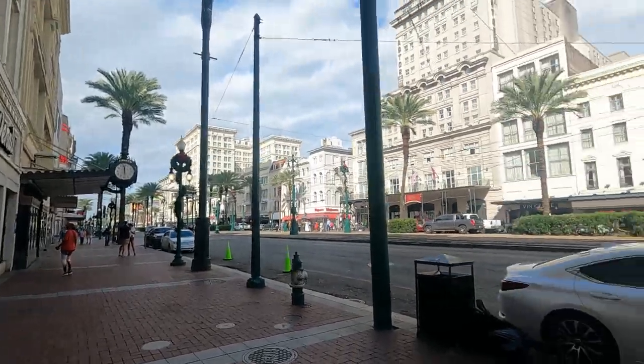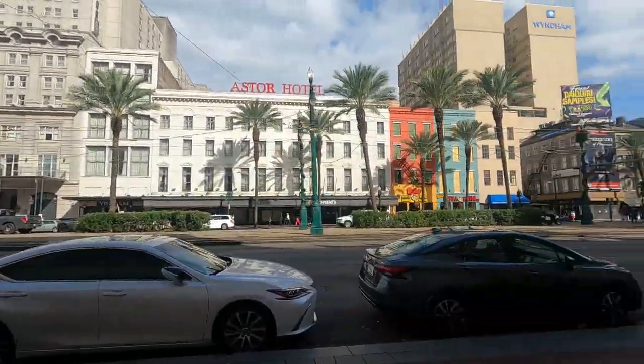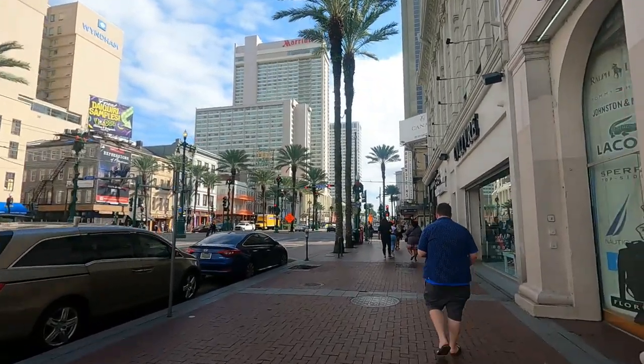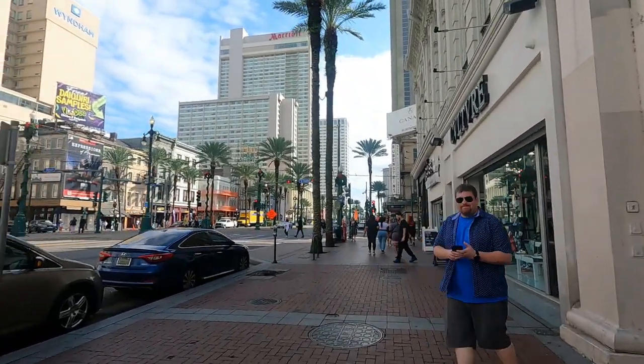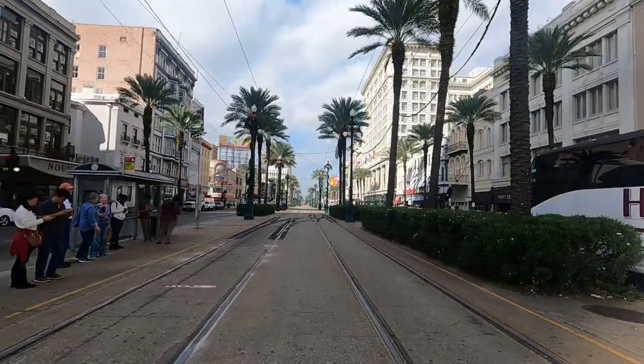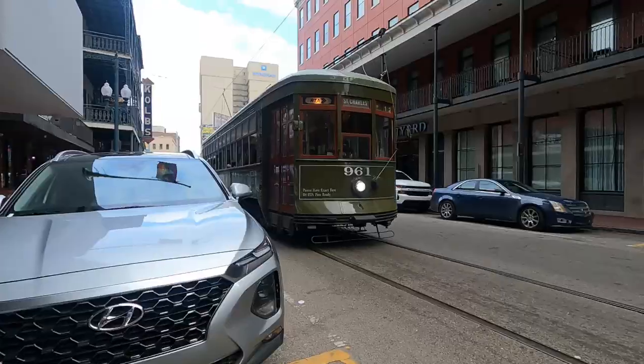Cheers. Okay, this is Canal Street. Lots of shopping, big skyscrapers, hotels. Right now we're gonna go get on our streetcar that's gonna take us to the Garden District today. I'm still reminiscing about those oysters I had.